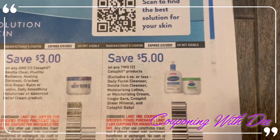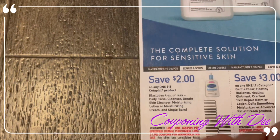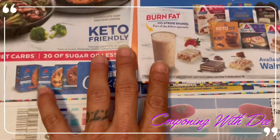Excuse the lighting and the shadows. Next, we have $5 off 2 Cetaphil products. So as you can see, both pages are the same. So let's do this. This is the second page.